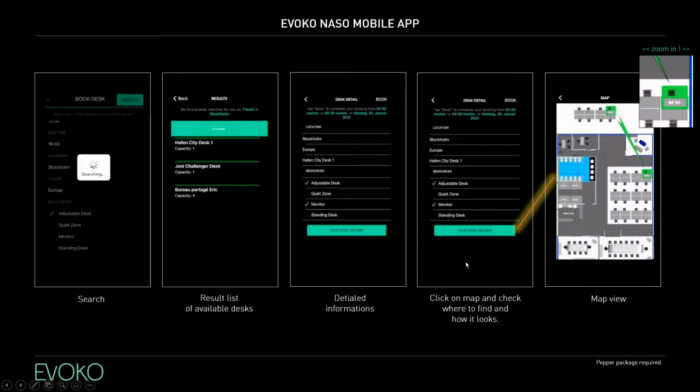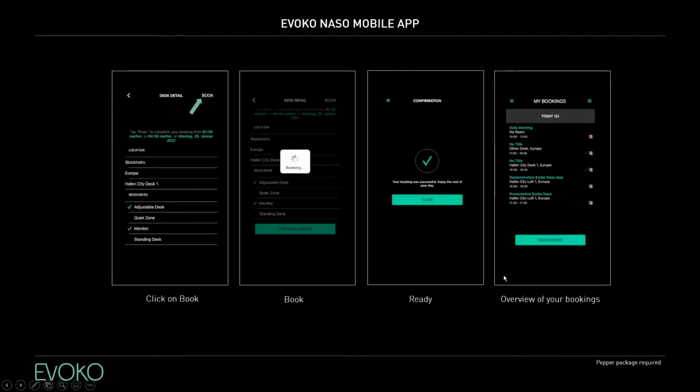We can view desk on map, and same thing here, we get the photo and we can see the location of the screen. And if you like it, you press book and it will line up with your other bookings.